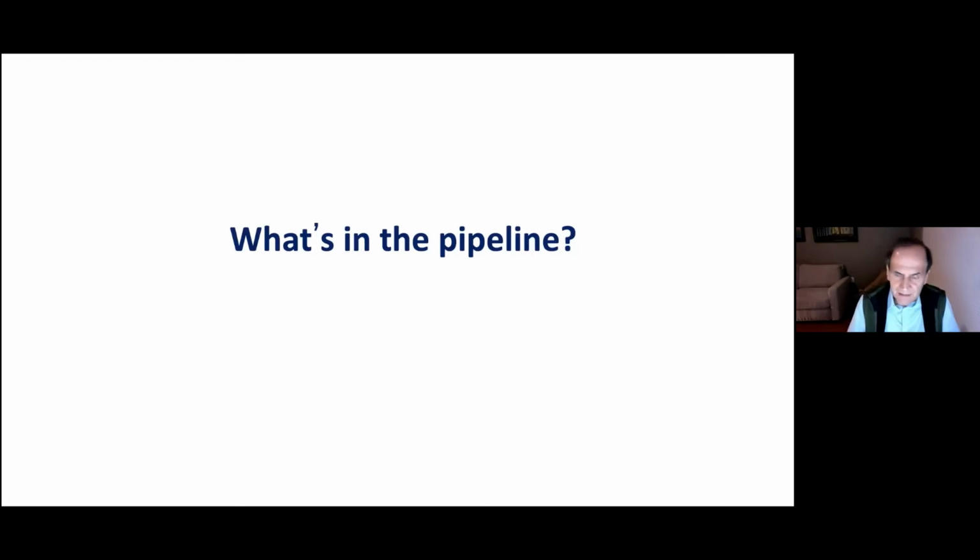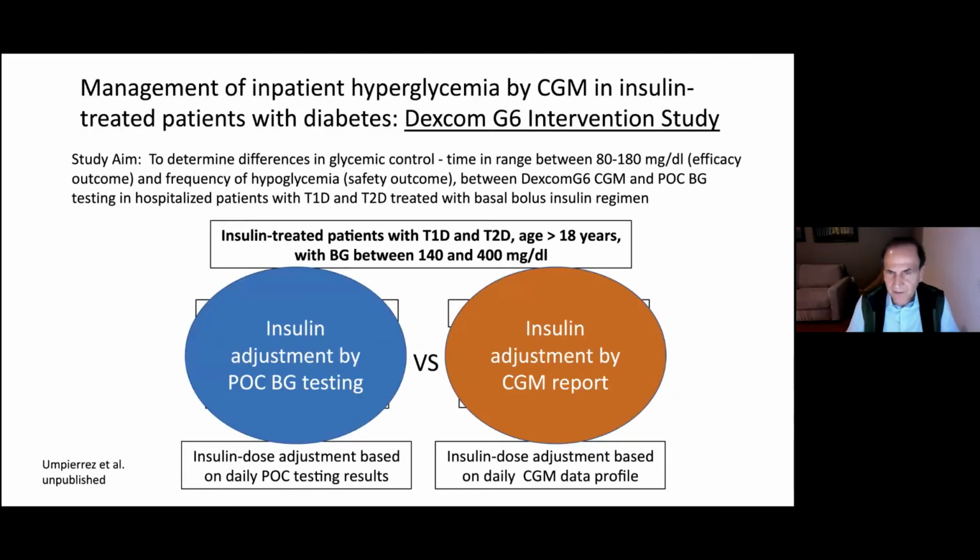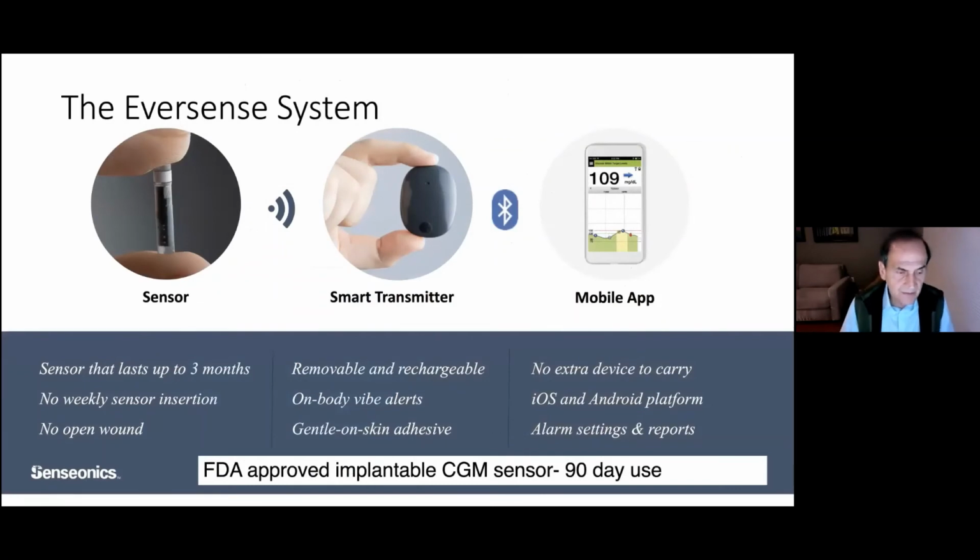So what is in the pipeline? This is what we have so far. Now we just completed a study in which we are prospectively doing an intervention study where patients are managed with the standard of care point of care testing, so you adjust insulin therapy according to the point of care testing 4 times a day, versus CGM. In the study right now, we took patients with type 1 and type 2 diabetes with blood glucose between 140 and 400. We are analyzing the data. I hope that we're going to prove that we can reduce hypo events.